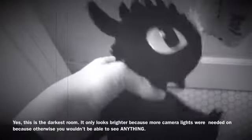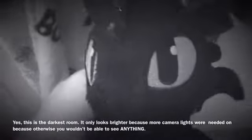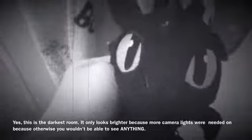Right now we're in the darkest room in the entire house. And it's the bathroom. And it's kind of scary. But we're gonna pull through. Still looking, we have not found anything paranormal yet. Repeat, nothing paranormal yet. Do you think we're gonna find anything that's not ordinary, Toothless? Yes, we will. This is a haunted house, of course.